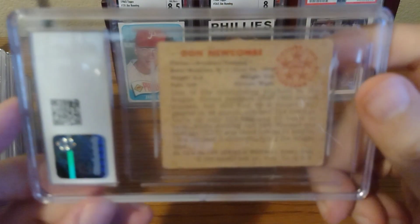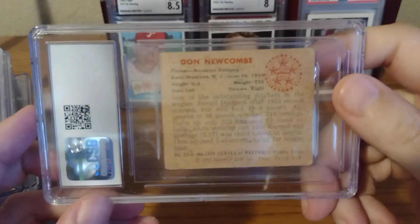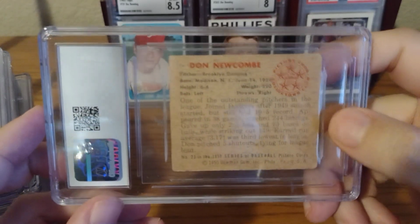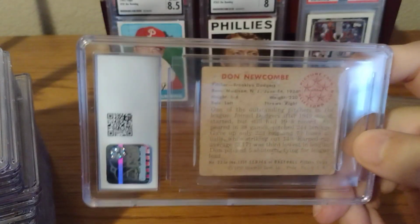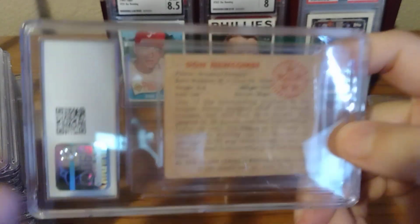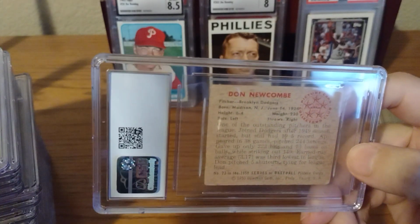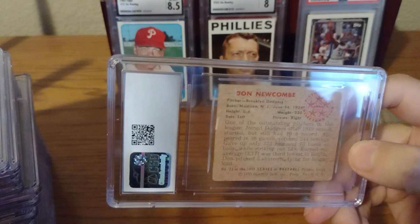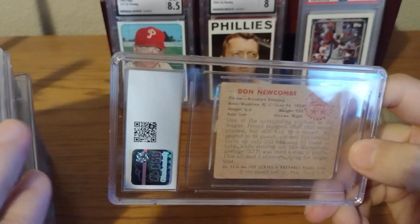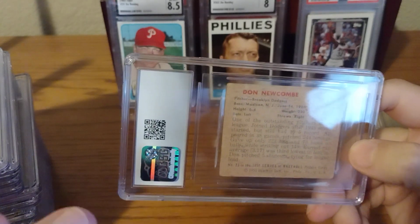Not a Hall of Famer, Don Newcombe, Cy Young Award winner. 1950 Bowman, his rookie. And for Dodgers fans, this is actually a big card to get. It goes for decent money. I knew this had bad surface. Now, this is one thing with CSG: they grade very hard on surface, in my opinion. And the corners, they're a little bit less strict on than PSA for technical.